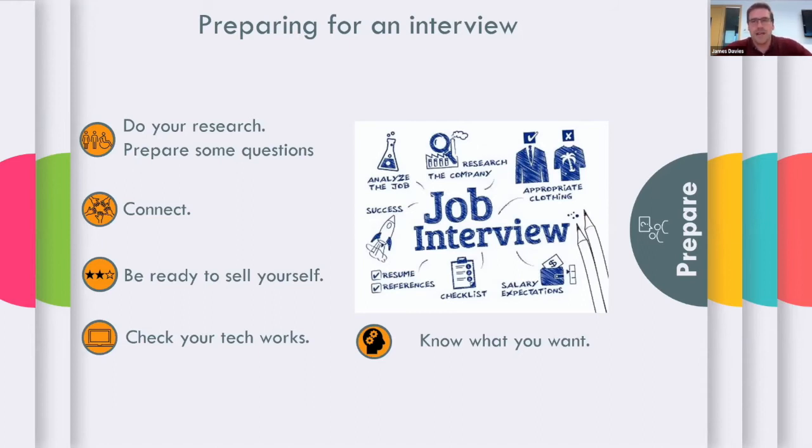But knowing what you want out of the role and being able to clearly articulate that does help the whole process. So just being clear about why you want the job, and if there are other things that you might want to discuss, so that actually they can be brought into the process rather than feeling like an attack at the end.